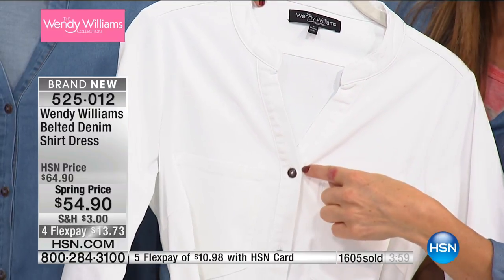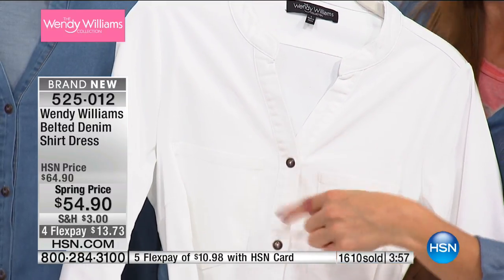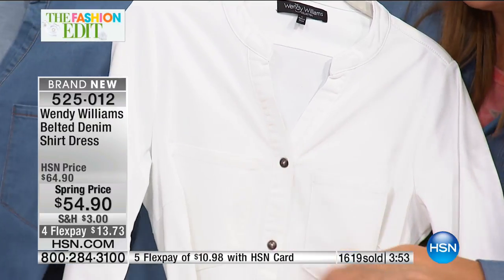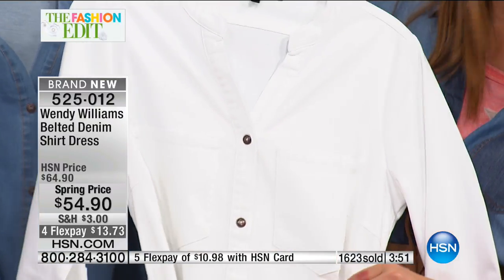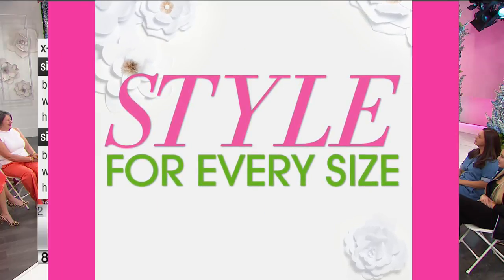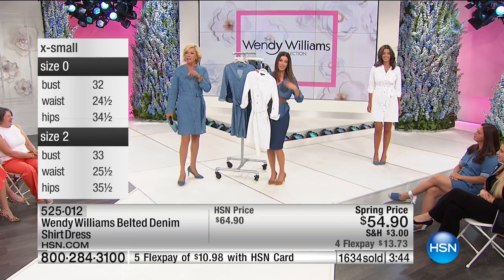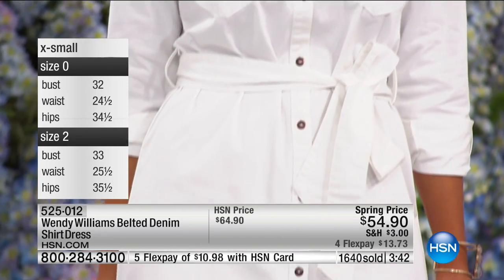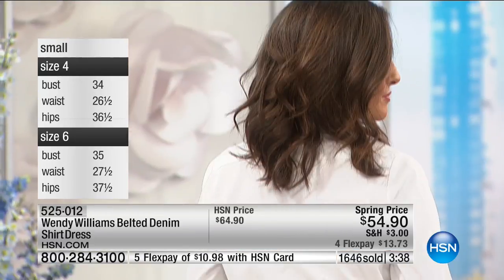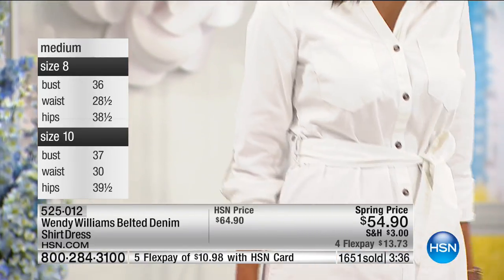And then you get to decide how many buttons you want to undo. You know, if Wendy was here, she'd want to make sure a few more were undone. You think? Yeah, I'm just guessing, based on her previous styles. And then, of course, with the belt, you can have so many options. You could add a color belt, a tan belt, a leather belt, or one of those wraparound tie belts. For sure, I like that obi style.